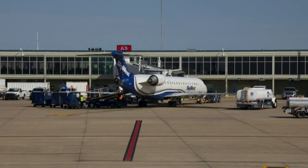But on top of that, you got all the ground service equipment, all the ramp employees, the pushback tugs, the tow bars, the fuel trucks. Just a really cool picture right here, and I was super glad to get to capture all these moments. So this was really cool, and I thoroughly enjoyed getting to see that.